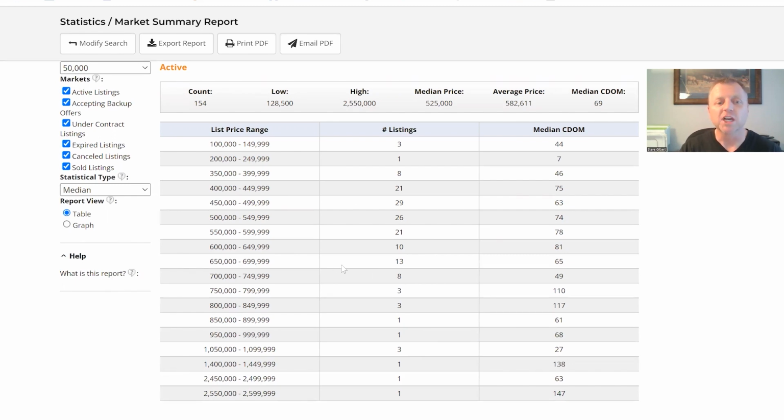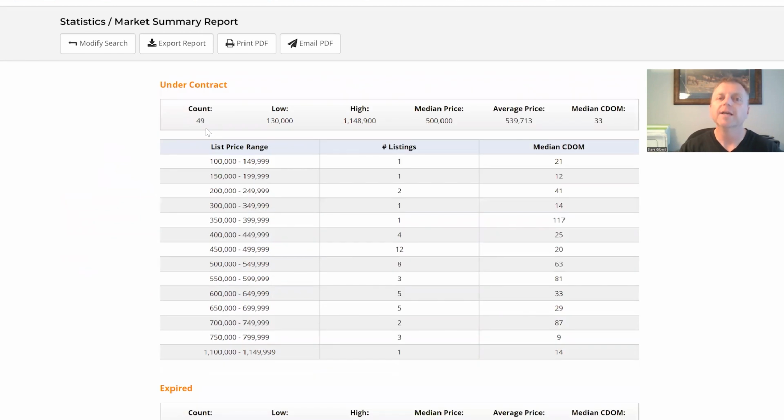Now let's go down and take a quick look at the under contract. So 49 homes are under contract, right? We just saw 150 that was active. So what that tells us is that for every 1 home that's under contract, there's 3 that are still available. So the market has definitely shifted. It's shifted across the country, but definitely here in the West Jordan area as well. Our median days on the market is 33 days, with them going under contract.